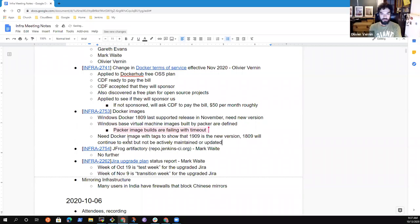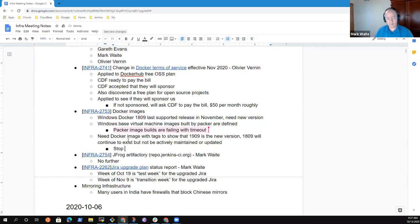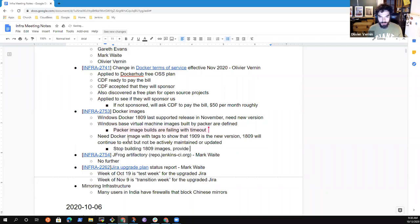But then what's the point of building images for that old version if the version is not maintained anyway? Right, we should stop building 1809 images. That I agree wholeheartedly. I think we shouldn't bother building something on an operating system platform that's no longer receiving security updates after their last release in November. Another point is when you go to Docker Hub and you see an image built within the last 24 hours, you have the feeling that image is still maintained, even if it's not. So we should definitely stop building for that specific version.